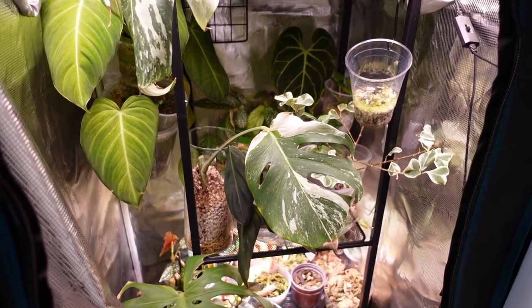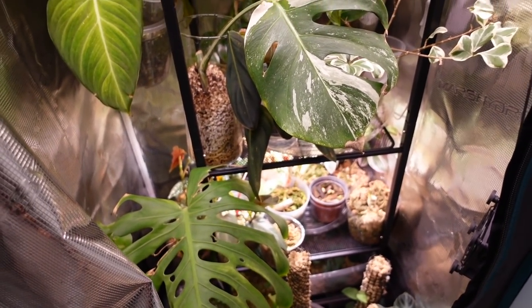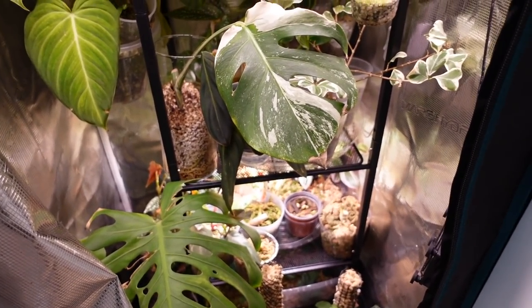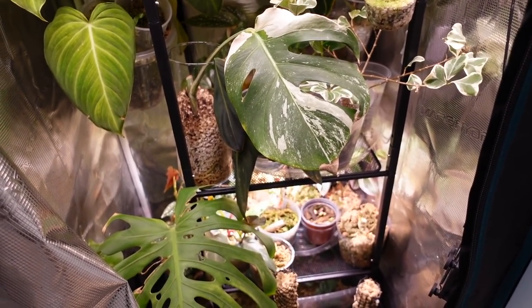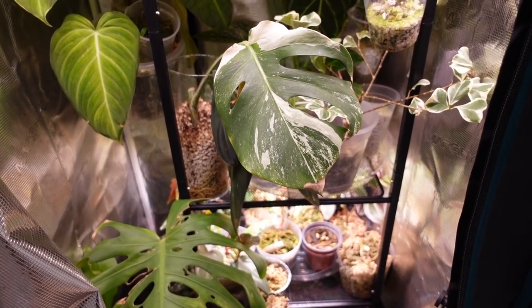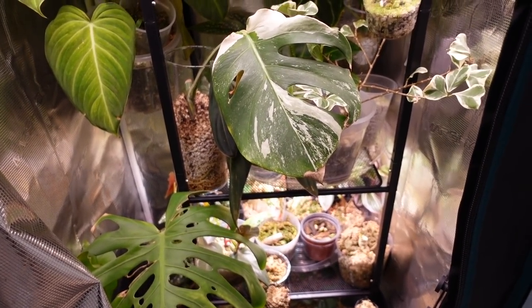This is the situation in the grow tent, but I'm realizing now that I actually need to pull all of my mom's plants out first to see what are actually mine. So that's actually a separate video. So I'm gonna film that and then I will come jump back in this video when everything is empty.